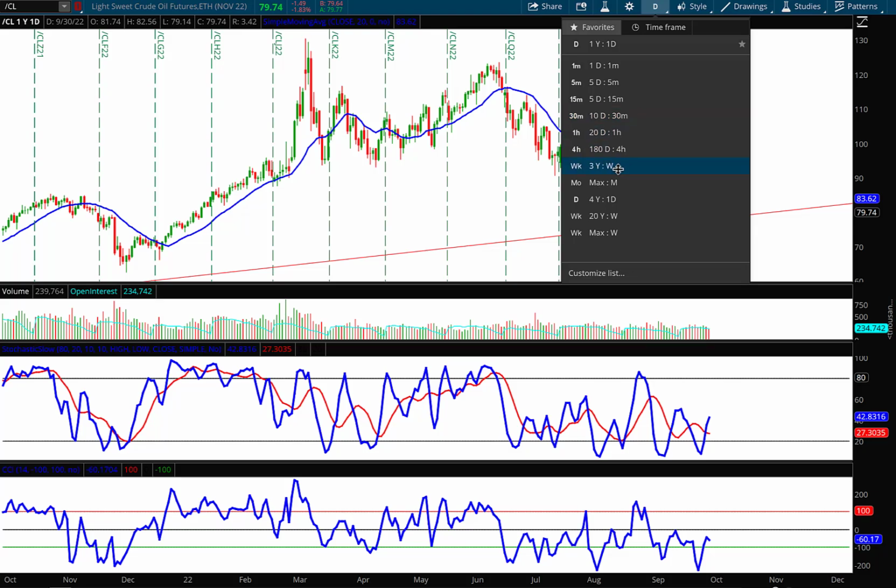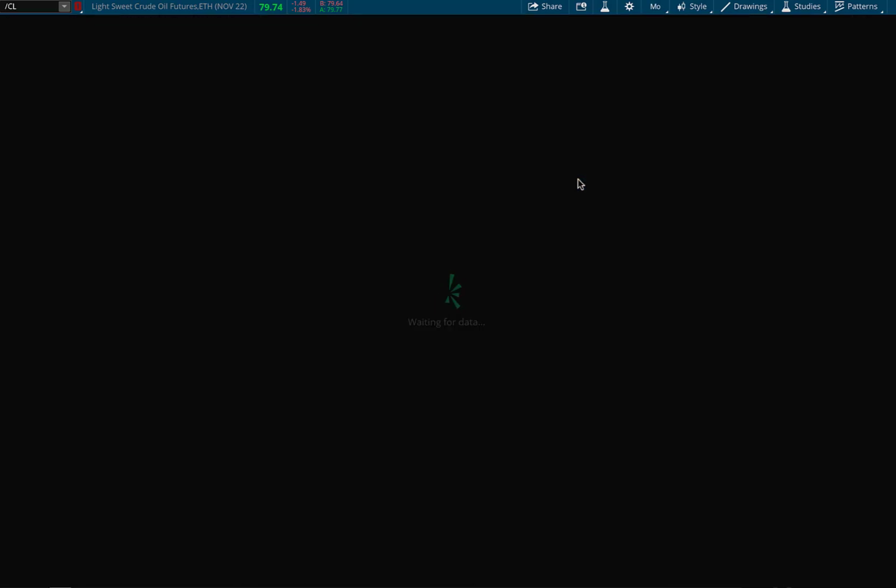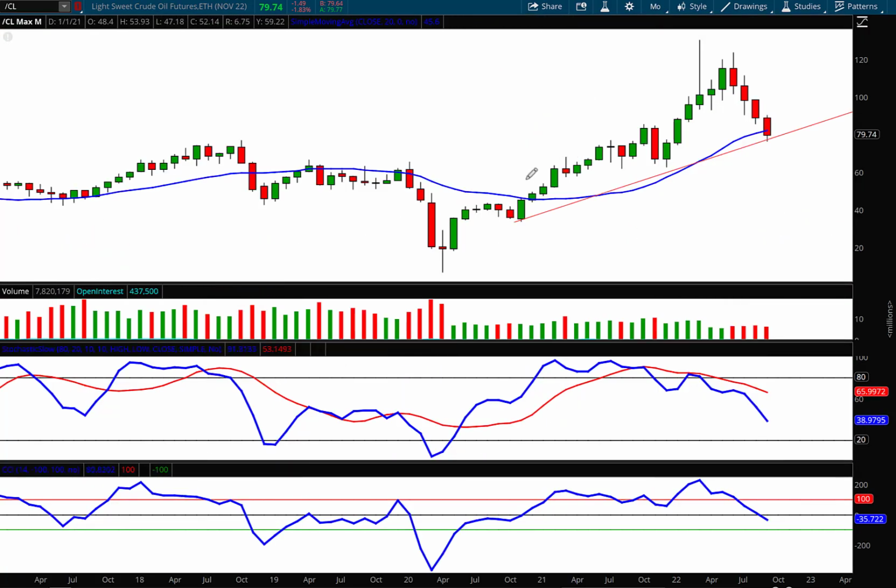See this? Let me go back and look at the monthly chart. What's happening in oil? We have an accelerated upward trend. Here we go. 4 red candles in a row. Drop in volume this month.